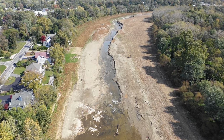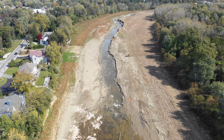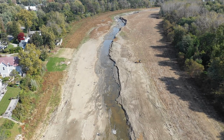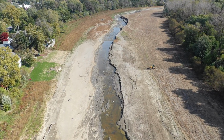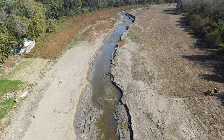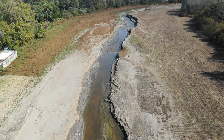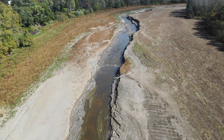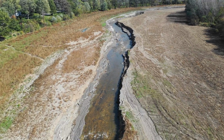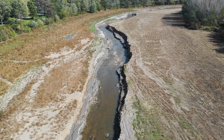Now we're back just upstream of the dam area a little bit. This is where the water is cutting the big area down through the mud. I don't know, it looks like that bulldozer is just running back and forth trying to, I guess, tamping down the ground good. Not quite sure what he's doing.